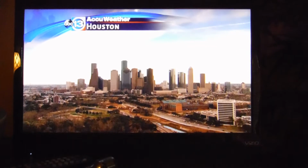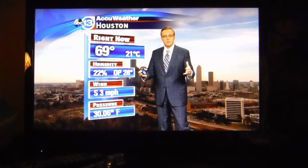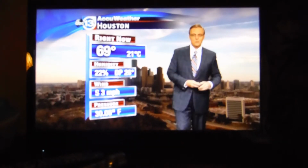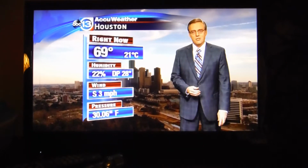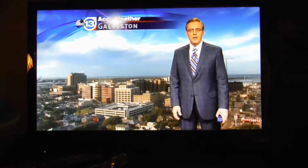We've got some high clouds over downtown Houston. Nothing falling from those clouds, about 25,000 feet above the ground, made up of ice crystals, but not producing precipitation. We're at 69 degrees, up from our low temperature last night in the upper 20s, low 30s. Our winds are still out of the south at 3.